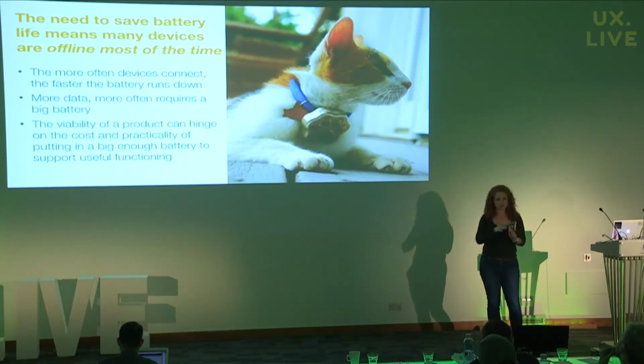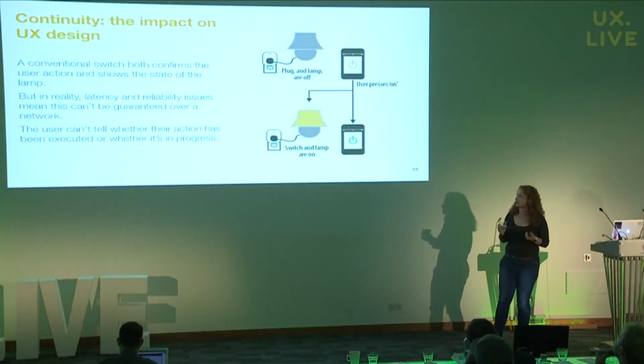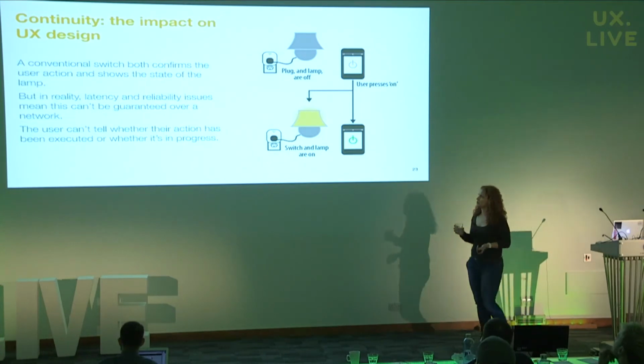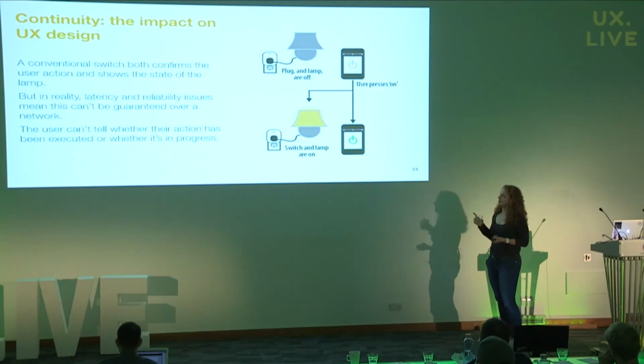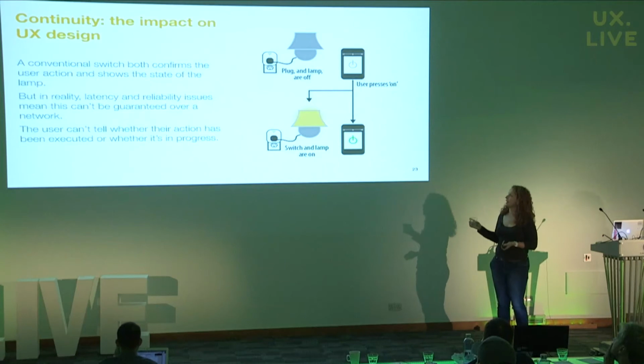Big dogs, we're all right, but cats, there's nothing on the market that's particularly got the right balance yet, purely through battery technology. So the impact on UX of both of these things is quite interesting, and it bubbles all the way up to the UI layer. And I like to think about a switch that's controlling a smart bulb or a smart plug attached to a lamp.